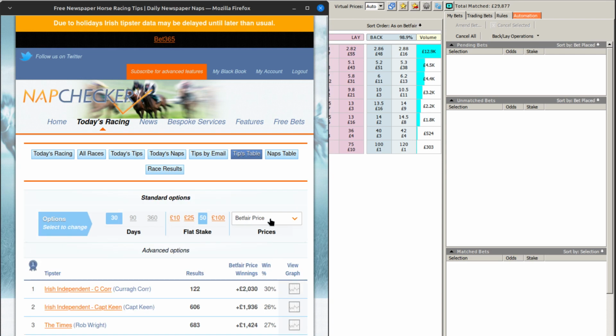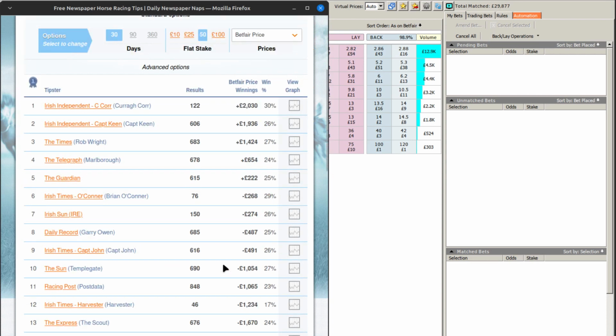Make sure that you've got the Betfair price selected in here. Scroll down the list and find the top 4 Brits. So that's going to be the Times, the Telegraph, the Guardian and the Daily Record. Okay, keep a mental note of those: Times, Telegraph, Guardian and the Daily Record.